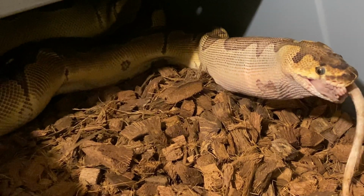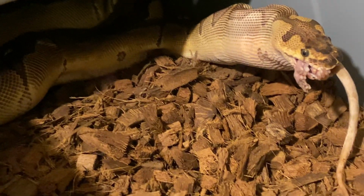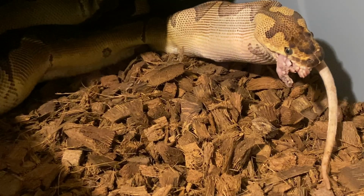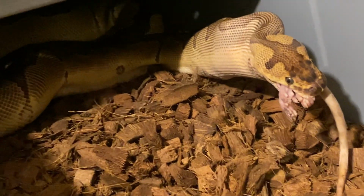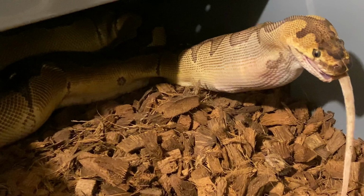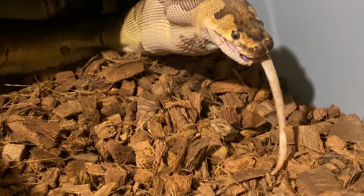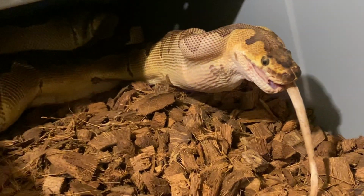And the idea here is that hopefully the next meal I try with her, I'm gonna put a rat in there, same way as a rat, and being that she's already used to the taste of rats, she's gonna recognize it as a meal, as an opportunity for her to survive, and she's gonna strike and eat it on her own.